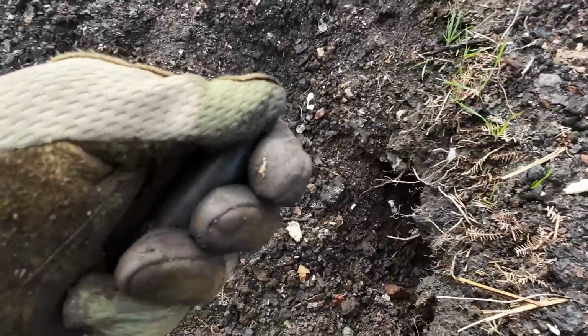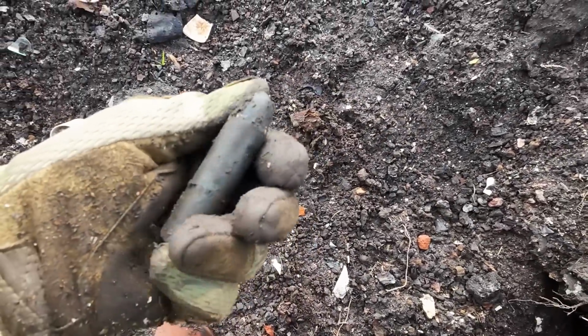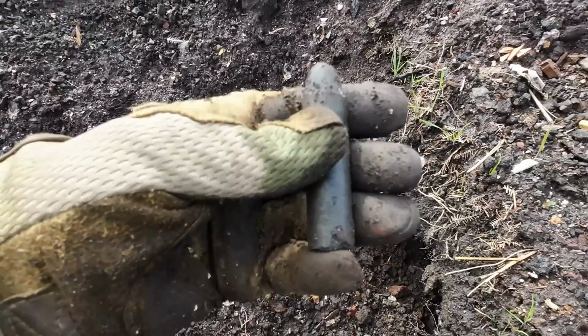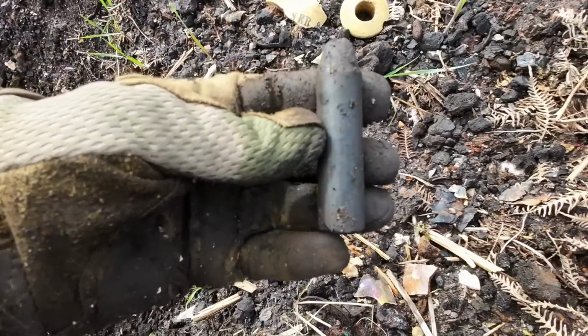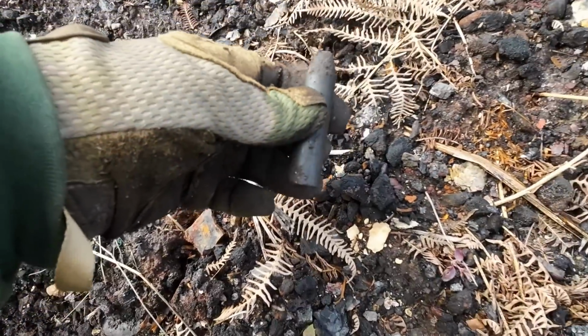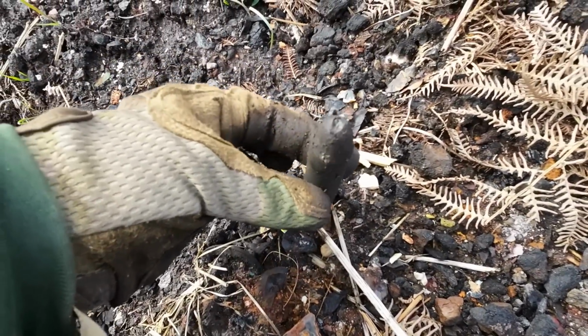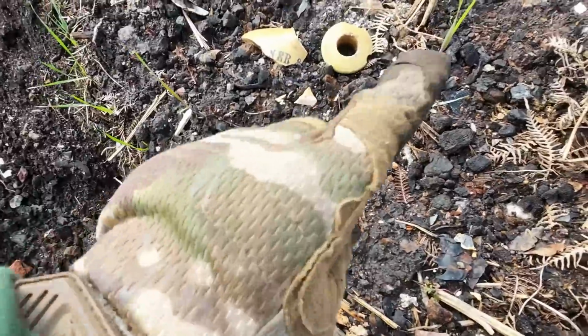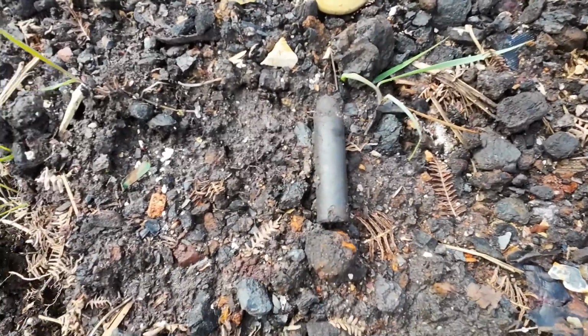Seen a few of these, but I'm presuming they're like a carbon rod out of a big battery. I'm pretty sure that that's what that is. Not like the little thin ones that sometimes look like slate pencils. I think that's a carbon battery rod. So if you see one of those on a tip, I think that's what it is. Certainly won't be taking it anyway.